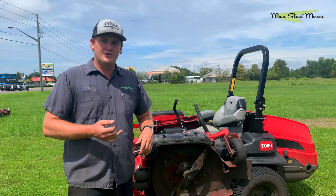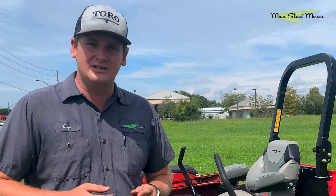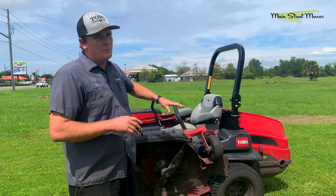You can go through all these different settings. You could even put it in a slower mode so your operators can't mow it too fast. It has so many features built into that Horizon technology that's just absolutely incredible. And in the future, they're going to have it linked with their landscaper app that's going to track where your mower is at any time and all kinds of GPS related things. And that's all built into the technology that comes standard with this machine, which is really amazing.